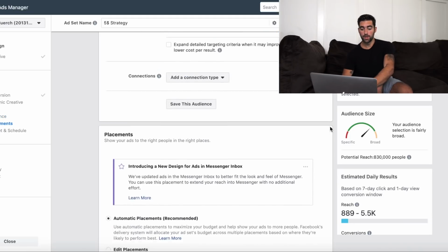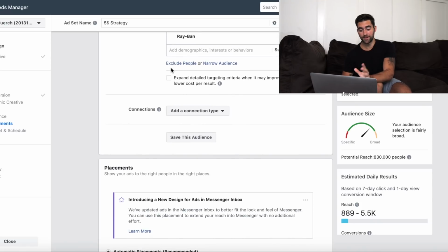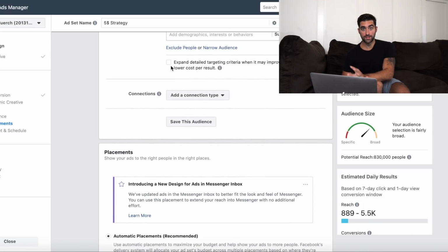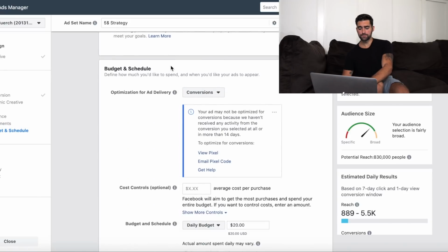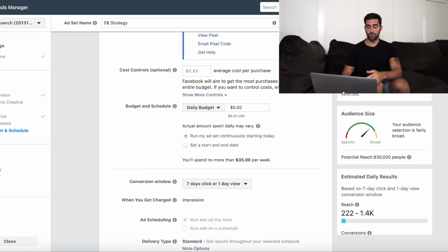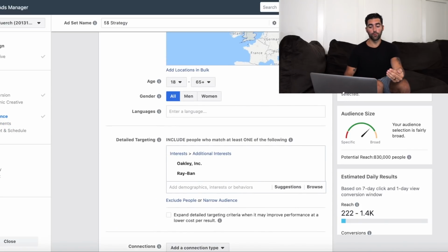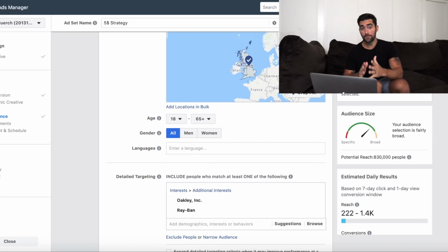So then what we're going to do, you want to make sure you have this unchecked. This will spend your daily budget if you leave this checked, so definitely make sure you uncheck that. We're going to put in $5 here. That's going to create this one ad set. On the next screen, you create the ad, all of that. We create this one ad set for the United Kingdom for these competitors. So that's one $5 a day ad.